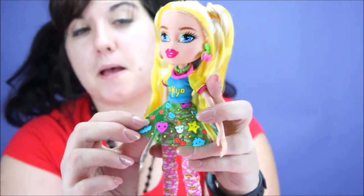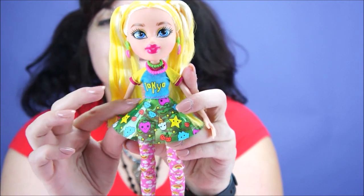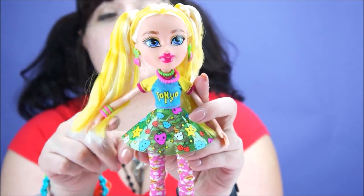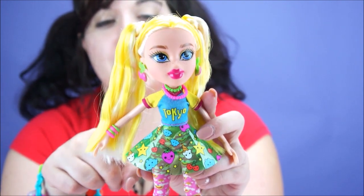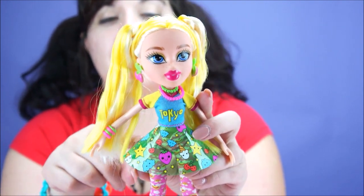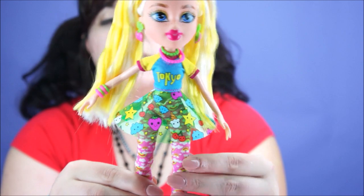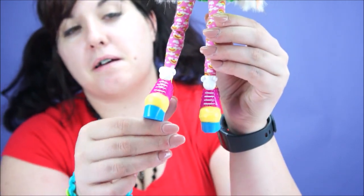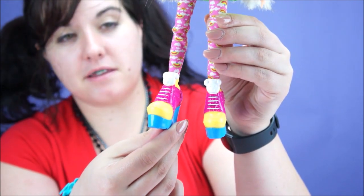And then she has this plastic skirt that is like a vinyl and has clouds and stars and cherries and strawberries. And it's super cute. And they all have faces on it. And then her leggings are pink with rainbows and clouds. And then her shoes are all little teddy bears.